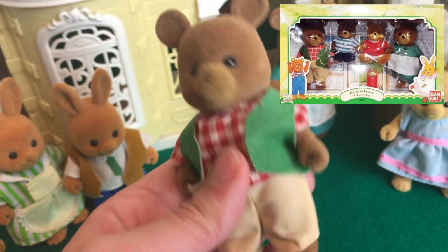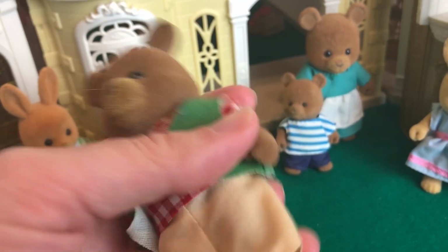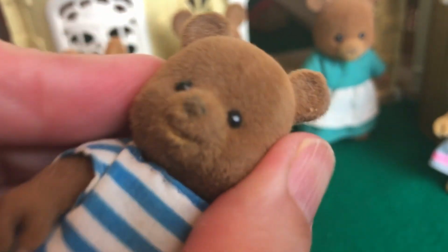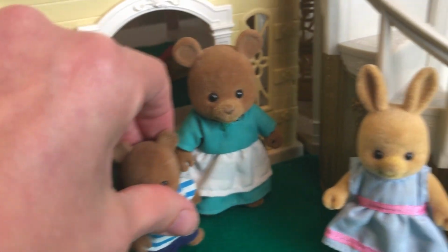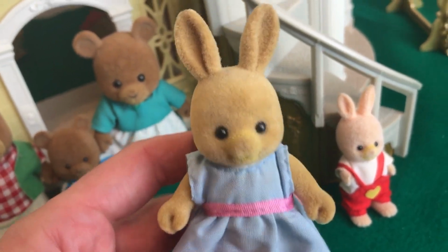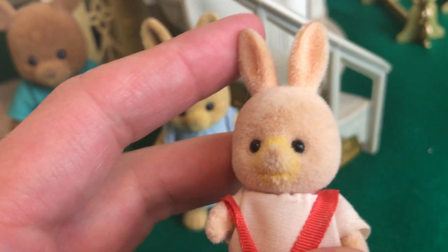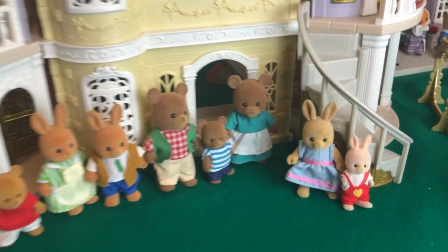This is the Bear family. Now, I would never order Mapletown figures. They just never seem to hold up. These, it looks like they were really well cared for, but even so, they're just a mess. They're squishy, their flocking is all flattened out or faded. They just haven't held up, even probably being stored and cared for the same as the other figures. But we have the complete bear family and the bunny family. This little guy looks like he got his face stuck in the lemon sherbet or something. I'll probably try to get them cleaned up a little bit.